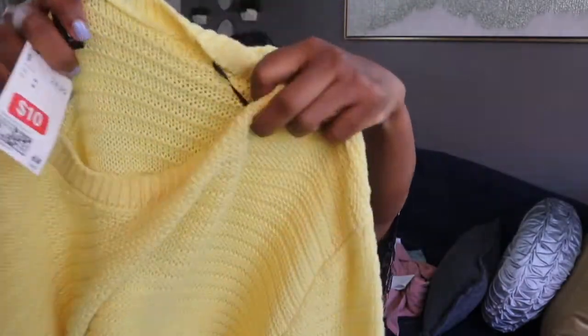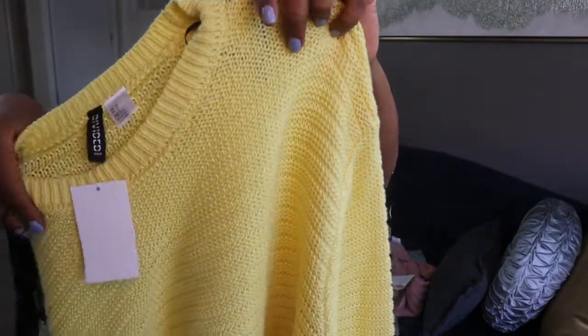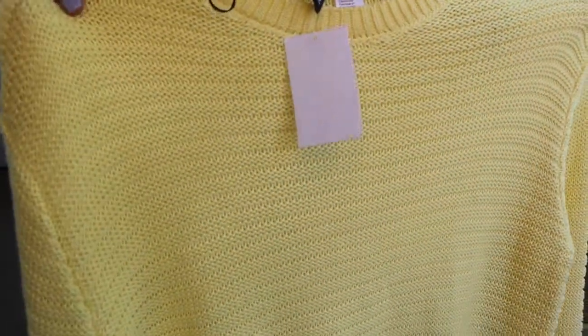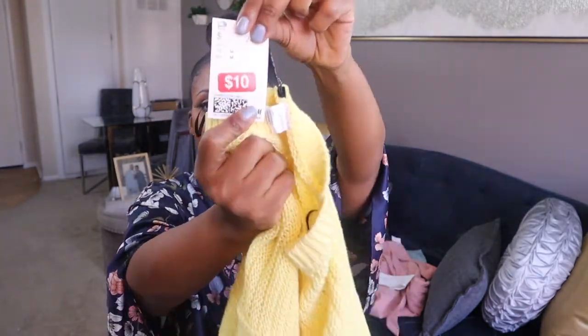It's a nice knit sweater, so it has a lot of holes in it. It's very lightweight, perfect for spring. Perfect for when the season is transitioning and you might have some cooler days, some warmer days. Doesn't really matter. Either way, this will work. It's not going to be overly warm. I love this sweater. I think it's super pretty, super light. It originally was $24.99 and I paid $10.